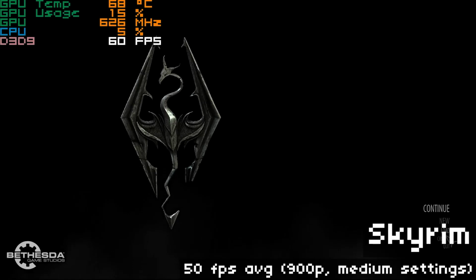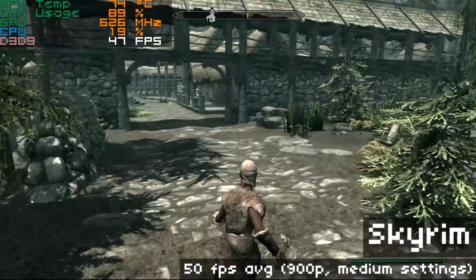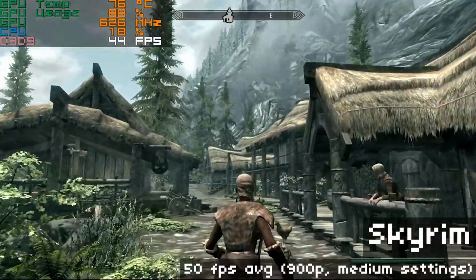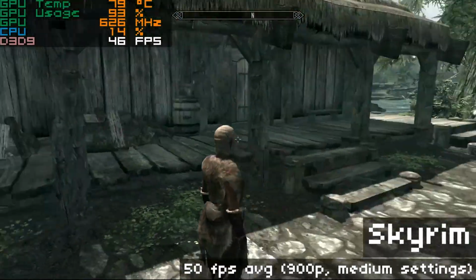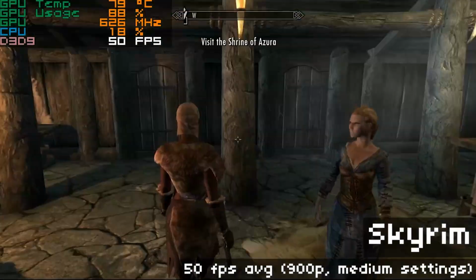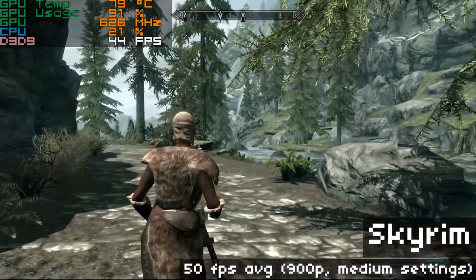Now on to Skyrim. This isn't the Special Edition, this is the original Skyrim, and we're running at 900p with medium settings. I didn't use the FPS counter, but I'm pretty sure we're getting around 50 FPS in this little playthrough here. This is another one of those games that's been really well optimized, and it runs on almost anything. It'll run on a potato if you really want to play it.